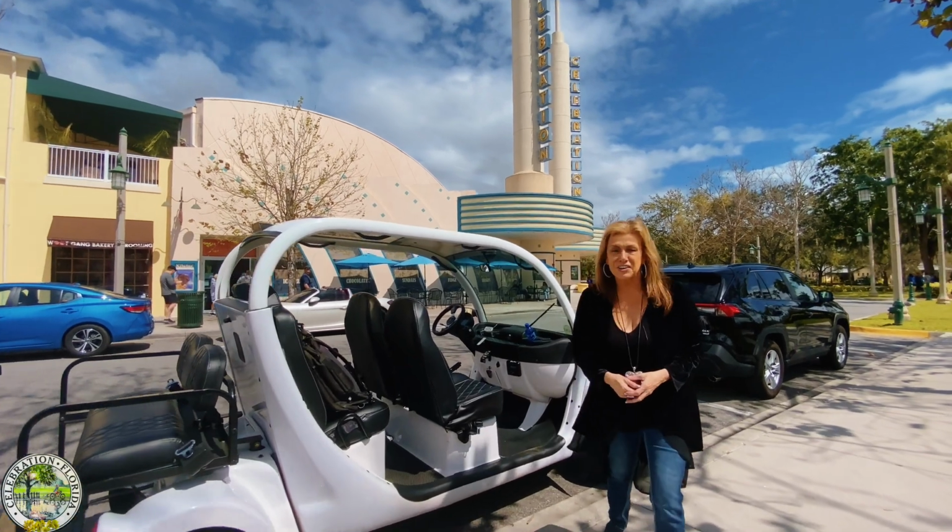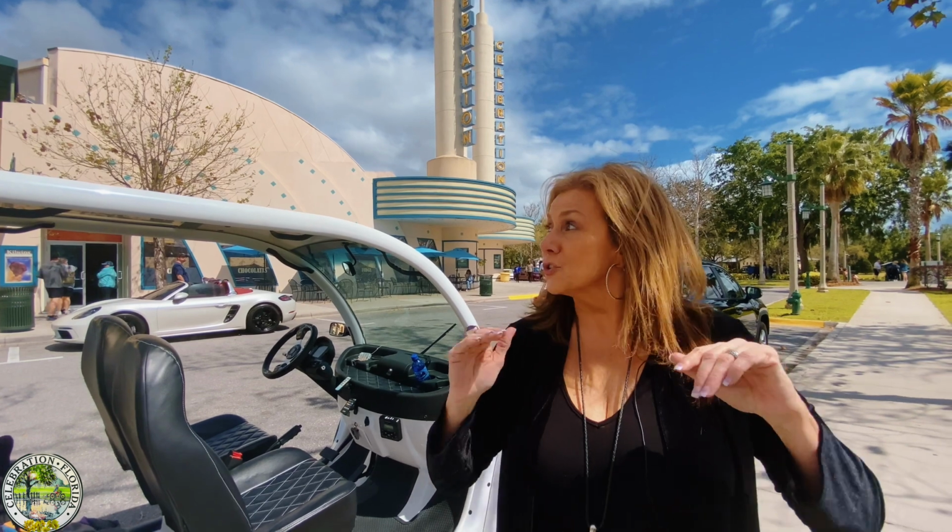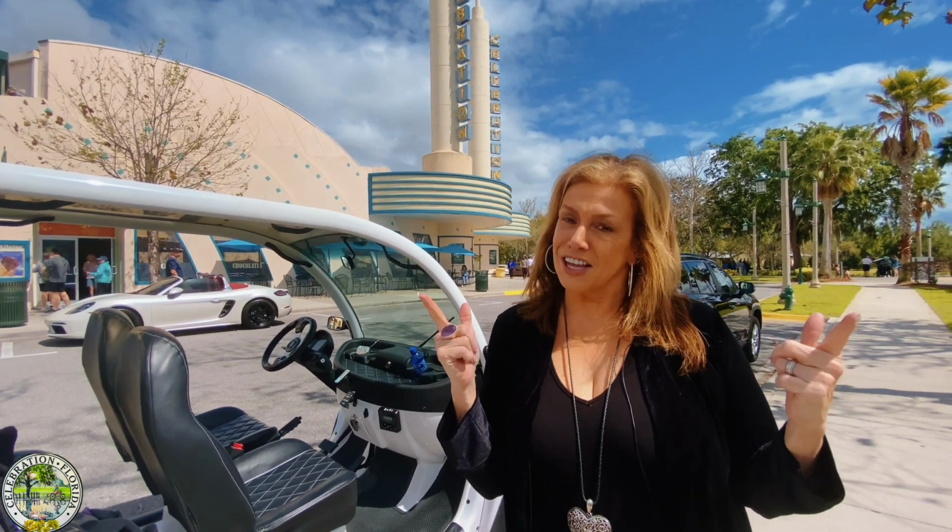Welcome to the Orlando, Florida area near Disney. And we are getting ready to explore this great town of Celebration, Florida.